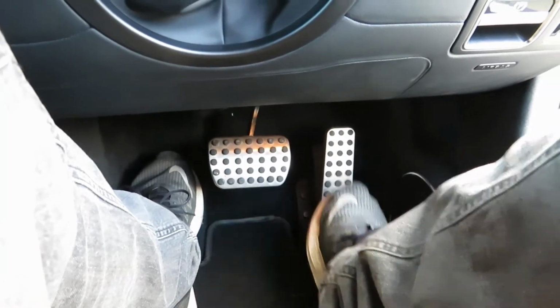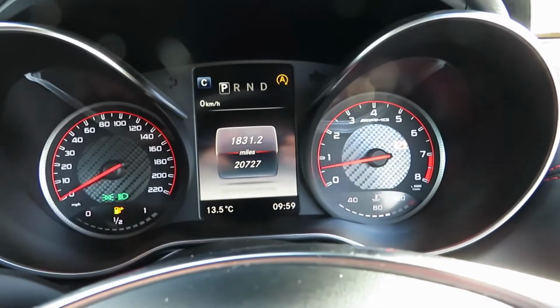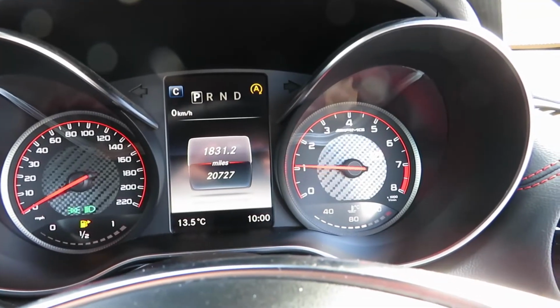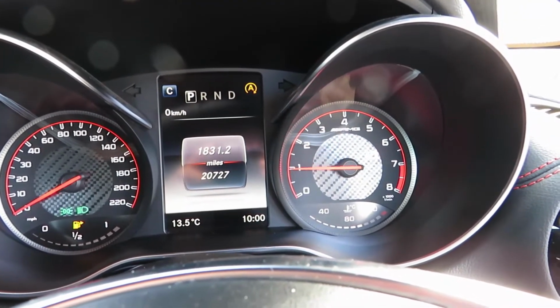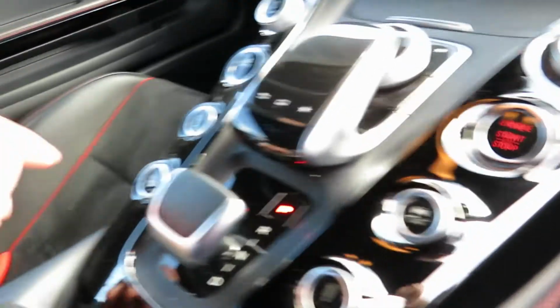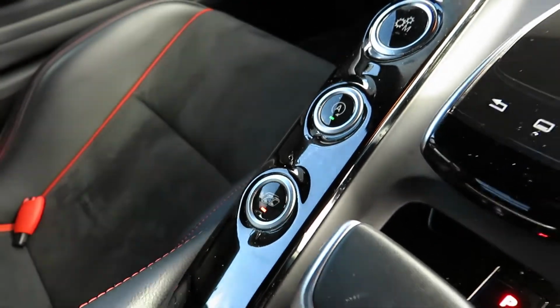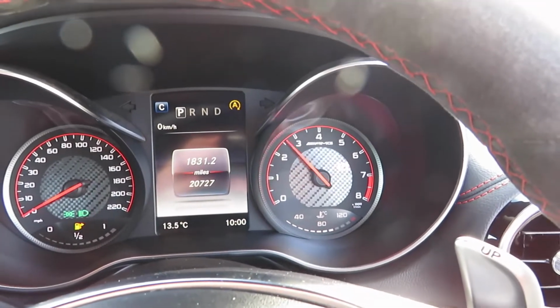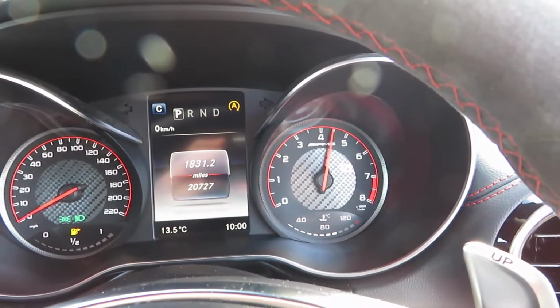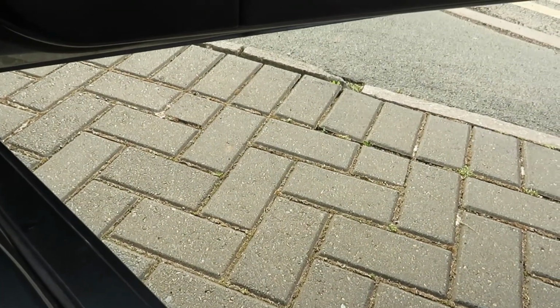And we'll go ahead and here she sounds. Does sound amazing. Let's go ahead and activate the sports exhaust. Absolutely awesome.